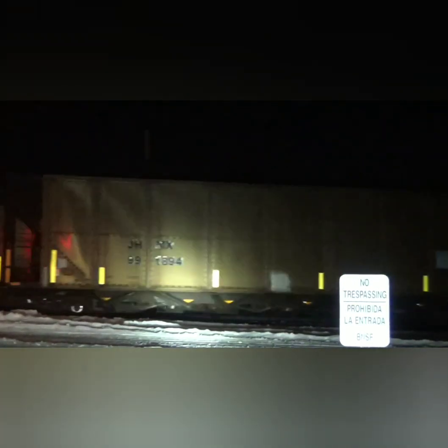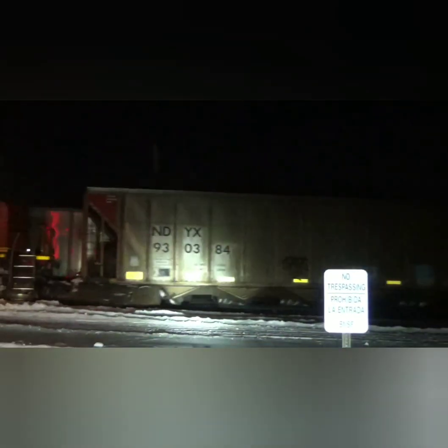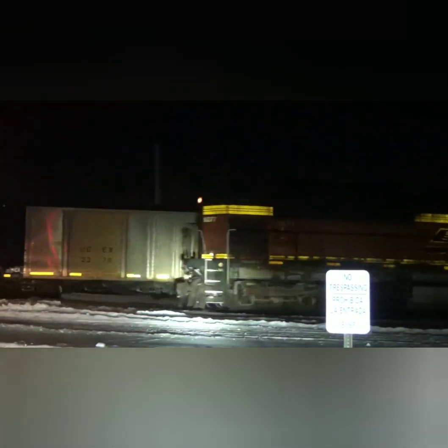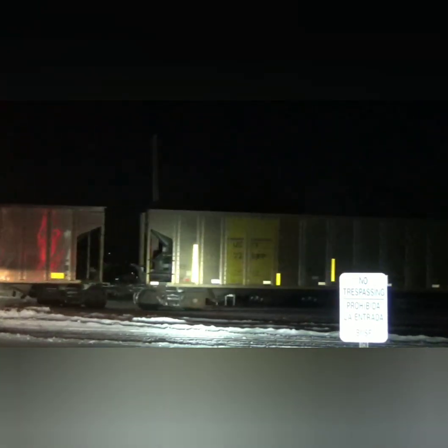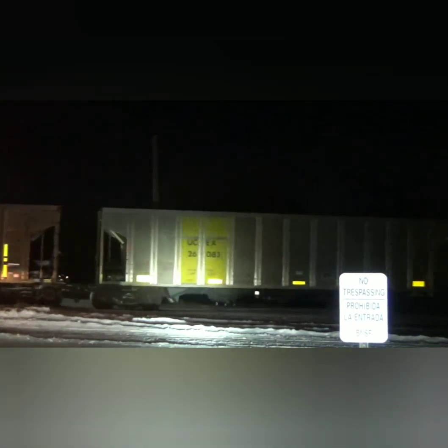Alright, and here comes our pushing power on the eastbound coal drag. It is 9277. Grab a quick screen grab of him. And we're going to continue with the westbound coal drag going into Hobson Yard in the background. This is on the Transcon line, BNSF Transcon line. Railfan Adventures, January 27, 2021.